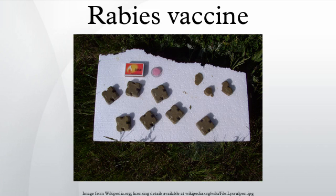Duration of immunity. Immunity following a course of doses is typically long-lasting. Following administration of a booster dose, one study found 97% of immunocompetent individuals demonstrate protective levels of neutralizing antibodies at 10 years.